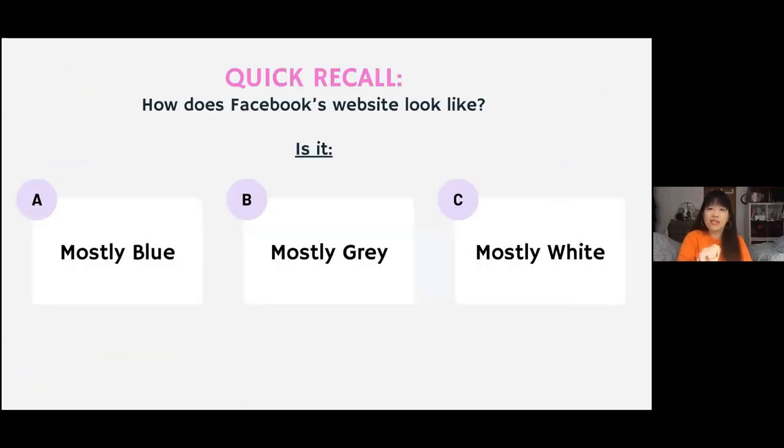I have a question here for everyone. If I ask you right now to recall from your memory, how does Facebook's website look like? What is the color you will tell me? What is the overall color that Facebook uses?